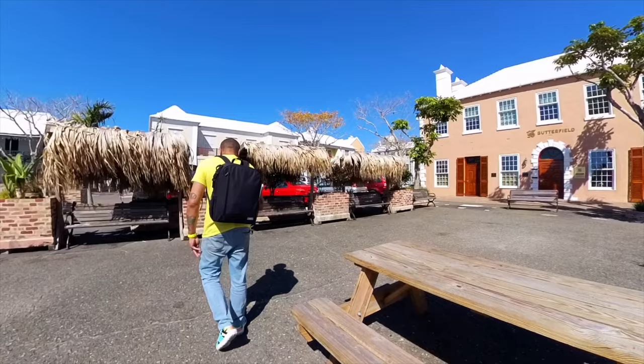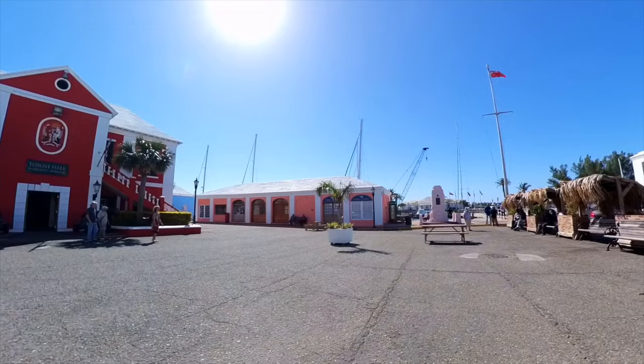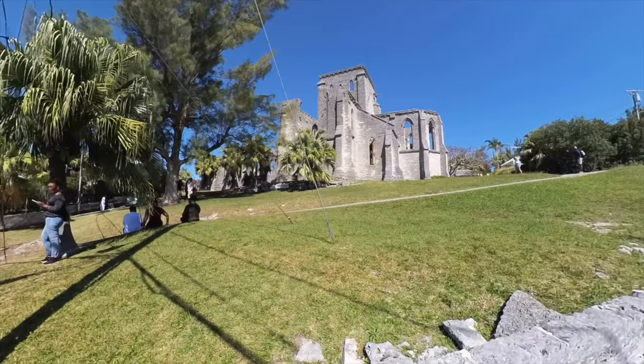We start our walk at the heart of St. George's town. St. George is a UNESCO World Heritage Site, rich in history and culture. The town is known for its charming old world architecture. The 17th century unfinished church, a notable landmark in Bermuda, is worth some time to admire this unique skeletal structure filled with history. Don't forget to look up the story of the unfinished church.